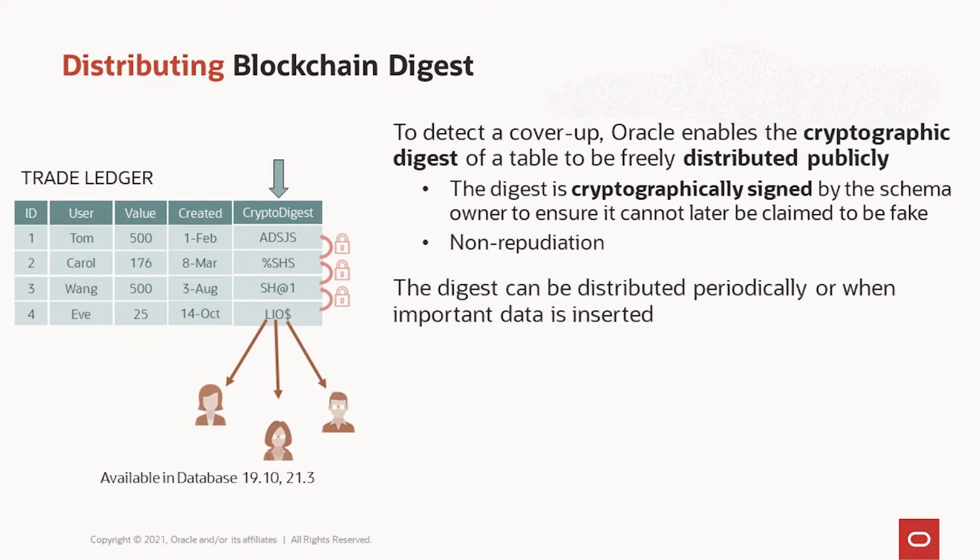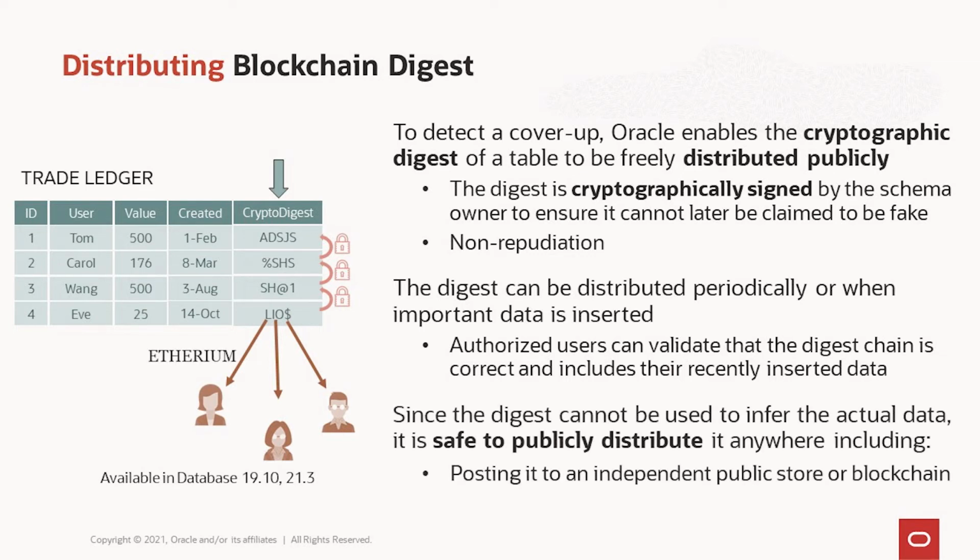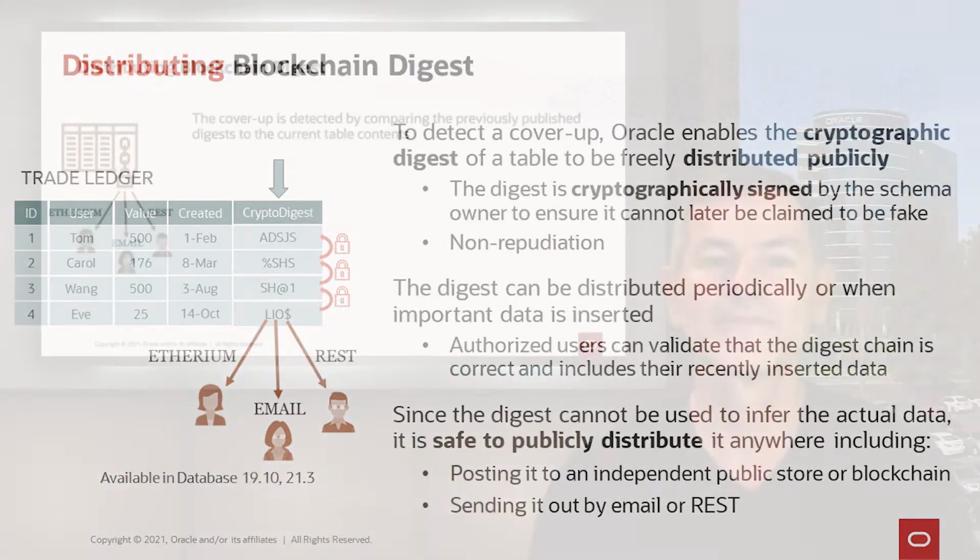The digest can be distributed periodically or whenever important data is inserted. And authorized users of the database can validate that the digest chain is correct and includes the recently inserted data, as we talked about before. Since the digest itself cannot be used to infer the actual data, it's completely safe to publicly distribute it anywhere. So you can distribute it, for example, by posting it to an independent public store or blockchain, or just sending it out via email or REST API.